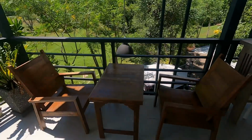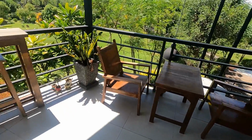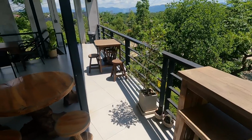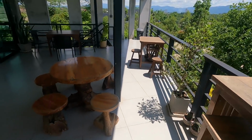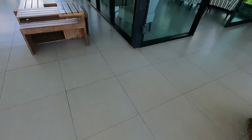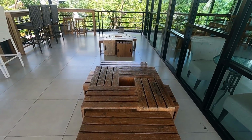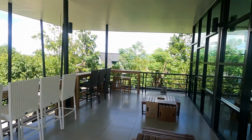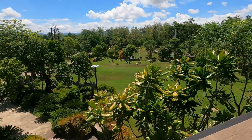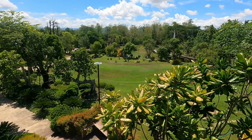Now I love the seating up here. Look at that, nice two-person table, 2 chairs. And they've got a counter here with high stools, table there with low stools, round table with round stools, and then even low to the ground, I don't know, children's seating. Yeah, it's a really interesting place. So green and so blue, it hurts your eyes looking out there.